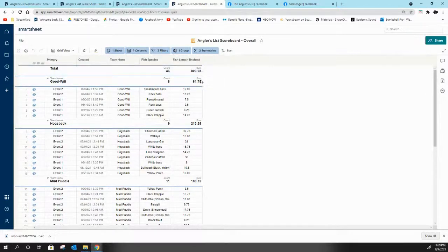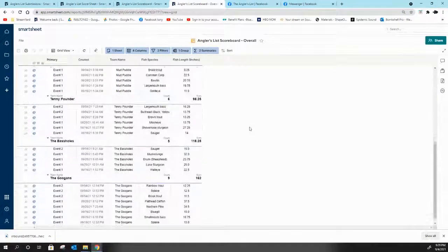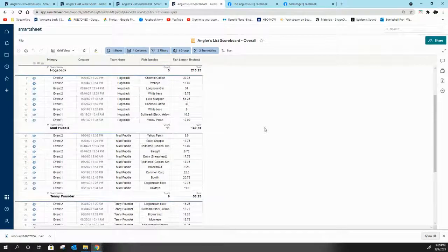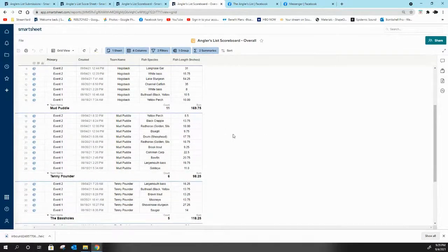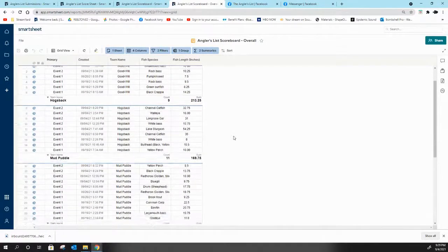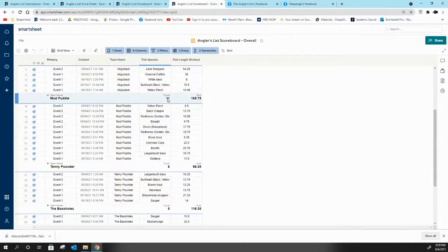But interesting to see 46 total points on the board, 823 1/4 inches. So how that shakes down, and I'm going to try to do my best, but I can't get this whole scoreboard in here. But I'm going to start with our leaders, and that is Team Mud Puddle taking over with a pretty sizable lead over the 2 behind them. Team Mud Puddle is looking at 11 points total, 169 3/4 inches, and they've got a nice list of fish going here for event number 2.